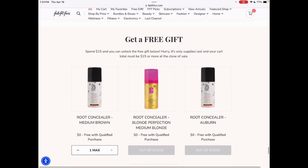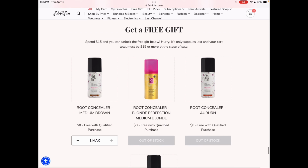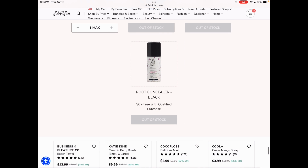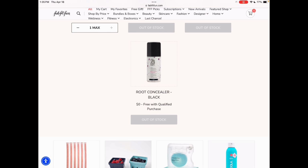Okay, we've gotten to the get a free gift portion of the program. It is the concealer again. I'm guessing they had a lot more than they thought they were going to have. They are out of the black they were when I went through the first time. So I'm wondering if they ever really had it or they had a very low volume of it. That is everything that is still available, not out of stock.